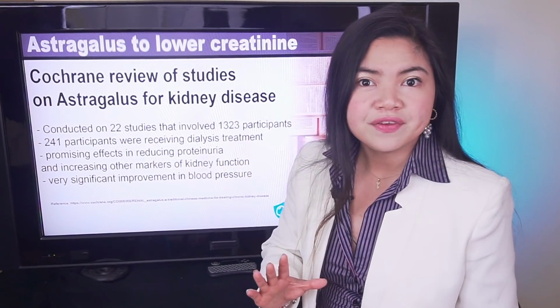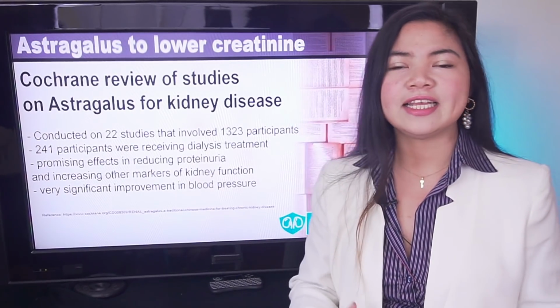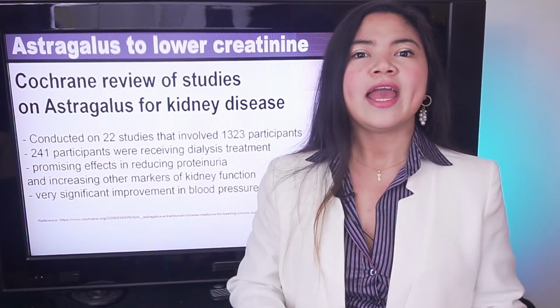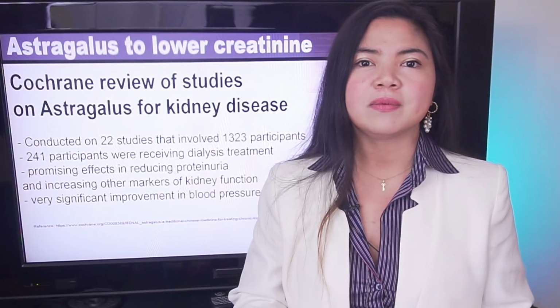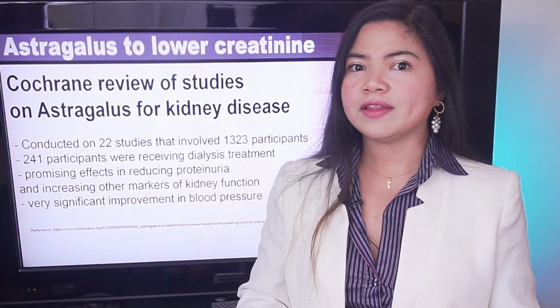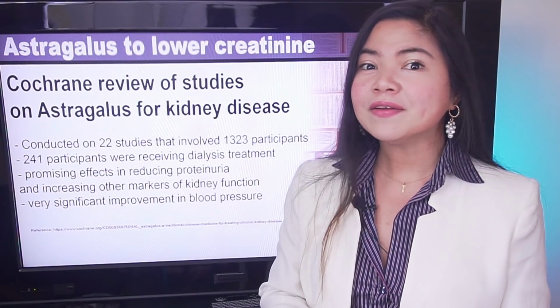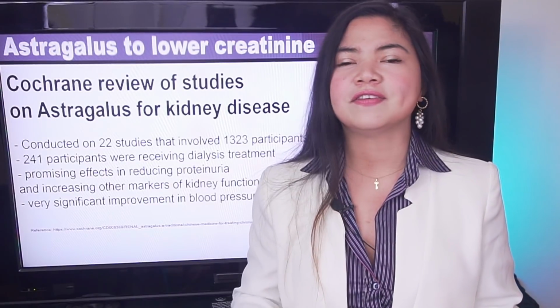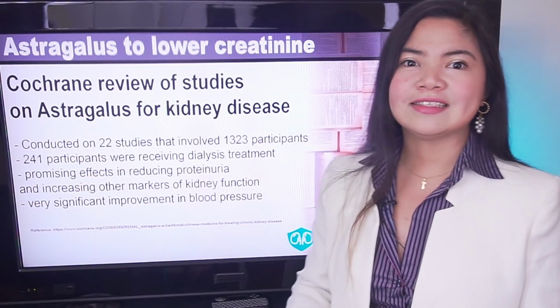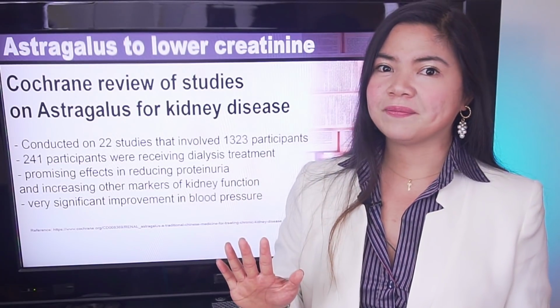A Cochrane review is an analysis conducted by researchers who specialize in investigating, evaluating, and scrutinizing all the studies available on a certain subject to tell us if what the studies found out is repeatable and reliable. They found large amounts of benefits of Astragalus for all kidney disease patients, not just those in stage 4 and 5.